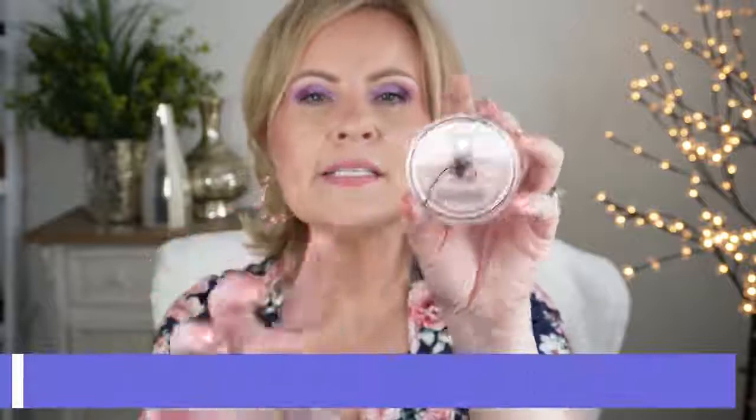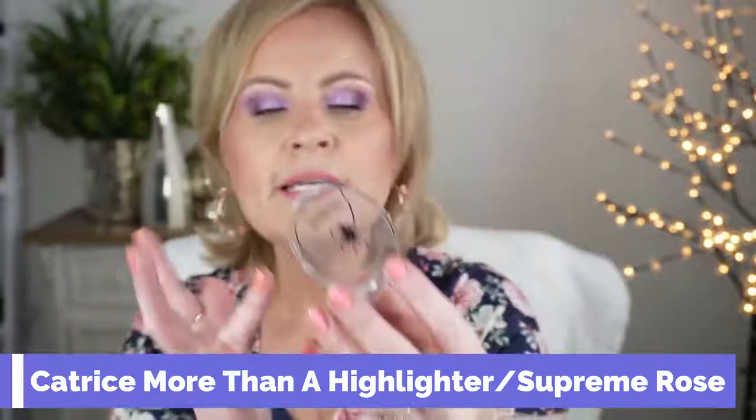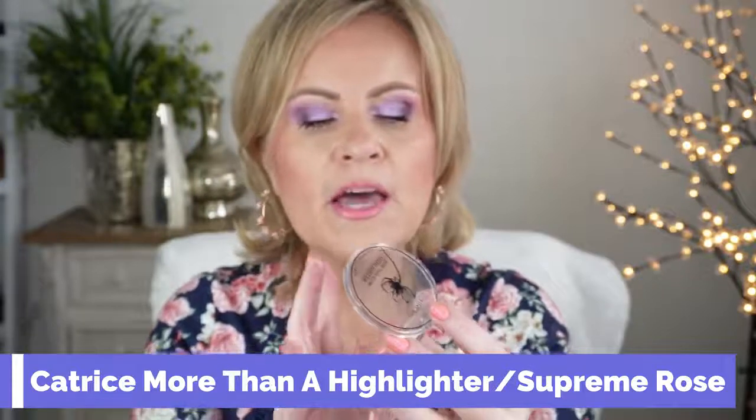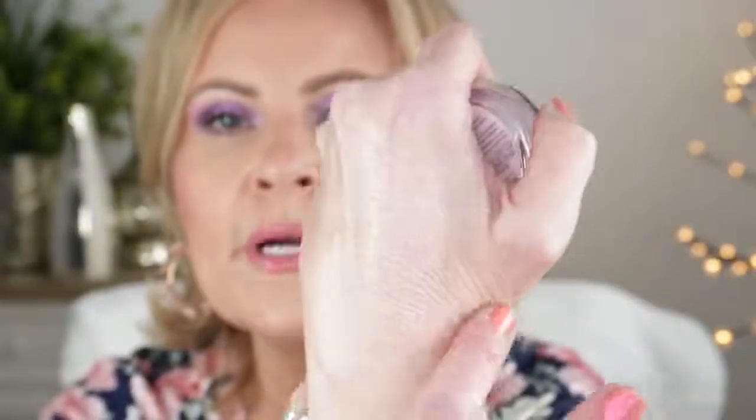So this is one of my favorites that I really like. I don't have another liquid one that I wanted to put in here as comparison to that one, but I do have this one from Catrice that's more than a highlighter, and this is in Supreme Rose Beam. Catrice absolutely knocked this out of the park. The texture of it is so very soft. It is quite a high beam highlighter, but it doesn't have to be at the same time. Again, like everything else that I'm going to show you, you can really sheer it out.